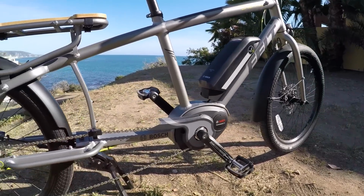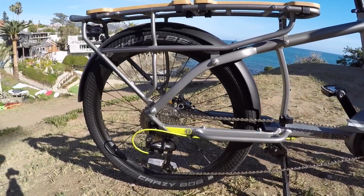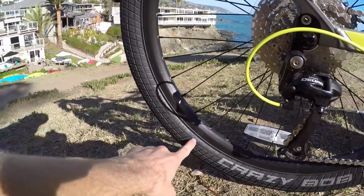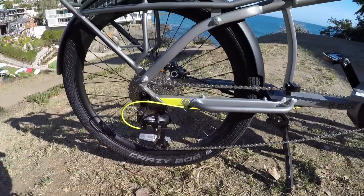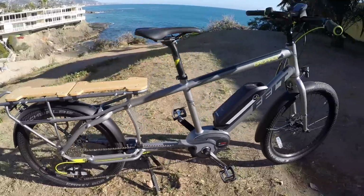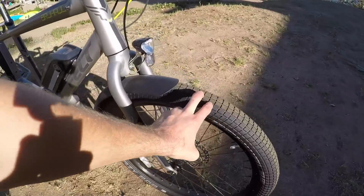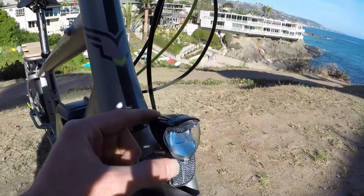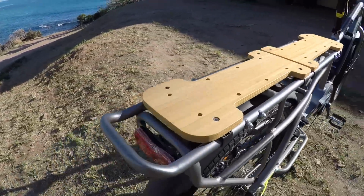So I actually really like this, and it also means it's going to be easier to find tubes and replacement tires in pairs instead of one at a time. These are 24 by 2.35. These are Schwalbe Fat Franks, just extra fat, and they do have a Kevlar guard, which is going to help reduce any flat tires you might get from thorns or sharp objects. Love that this has integrated lights, so it's just a tiny little thing up here, and back here we've got a top light.